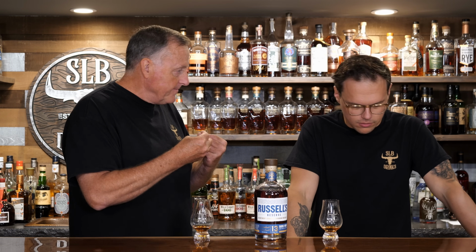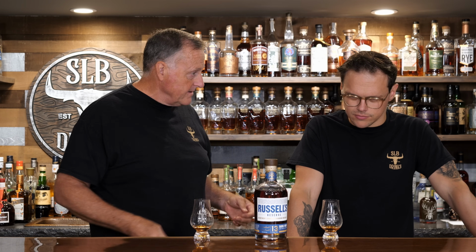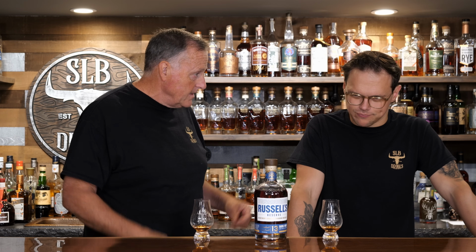Trent, and I find this. I get right in the front of the palate that vanilla. A lot of it. Middle to the back, I'm getting spice. And this kicks a little bit, and I'm getting baking spice. Which is unusual for me to say for Russell's 13. Before, Russell's 13 used to be kind of a lot of cherry forward. That sweetness and the sweet and sour that we just got done talking about.